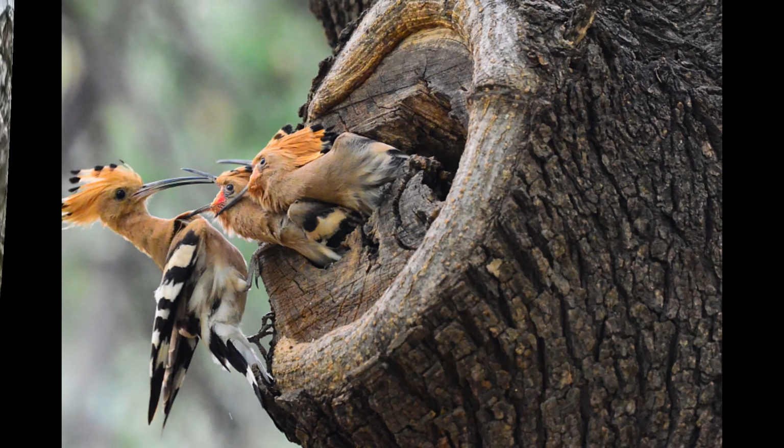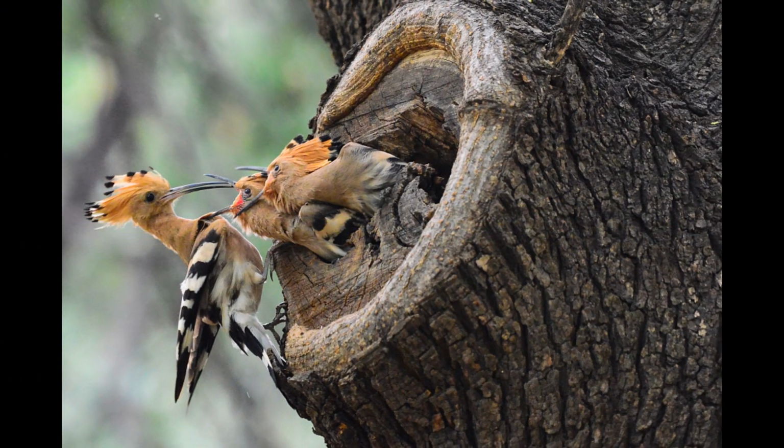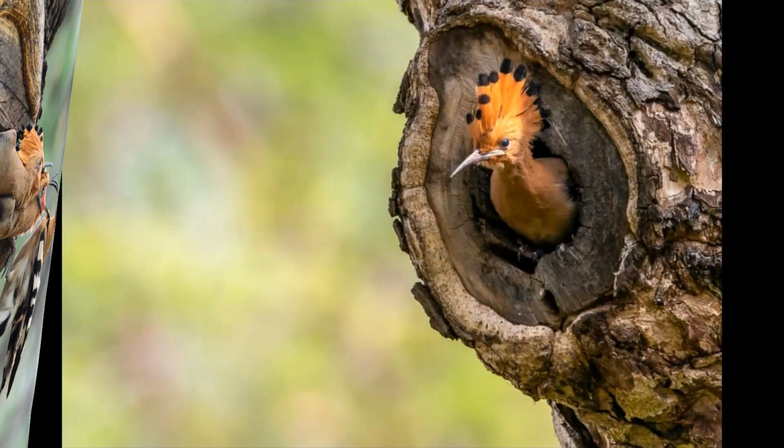Once the eggs hatch, both parents are actively involved in caring for the chicks. They take turns feeding the hungry nestlings with insects, which form the main part of their diet. The chicks grow rapidly, and the parents work tirelessly to provide them with enough food.